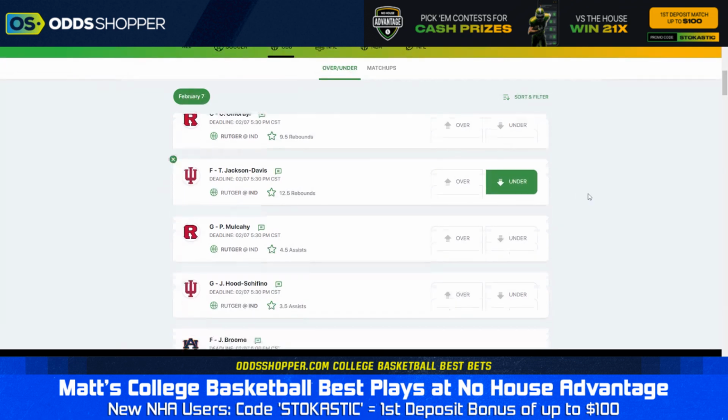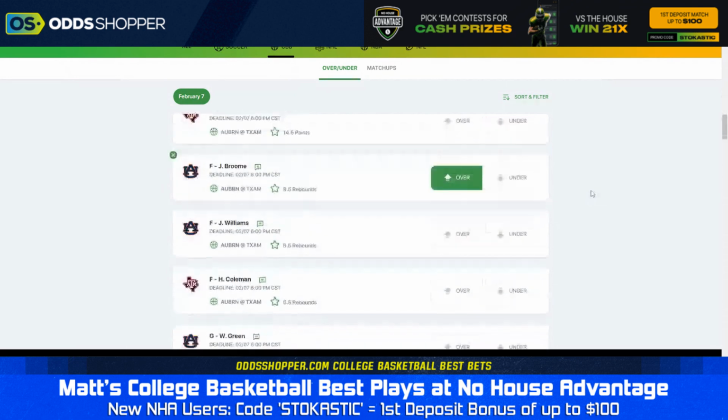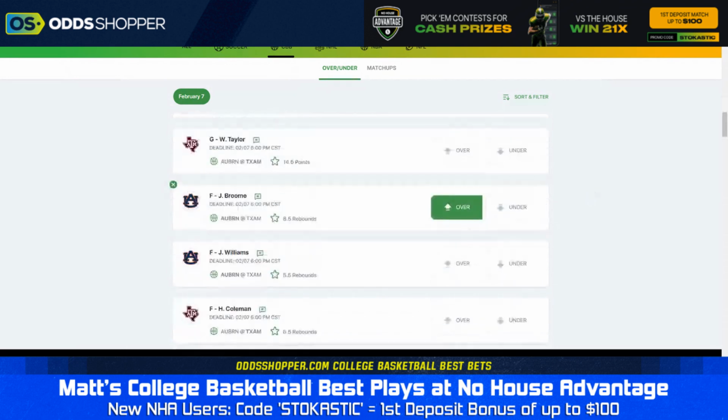Second one, we are going to Auburn taking on Texas A&M, where we have Johnny Broome over 8.5 boards. This is one where Broome is already averaging a little bit more than this per game. Right now, he is at 8.9 rebounds per game with this Auburn team, and that is within 25.9 minutes per game. That's jumped recently. Broome has played at least 28 minutes in 2 of the last 3, and he played 32 minutes in their most recent game, which was a 3-point loss.